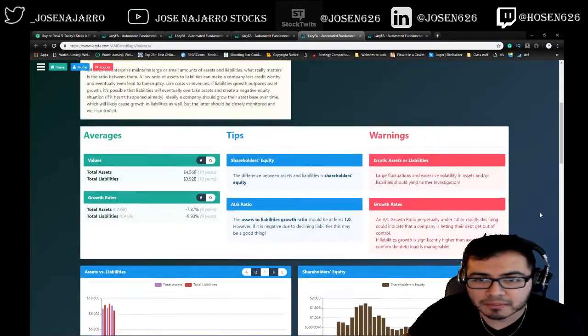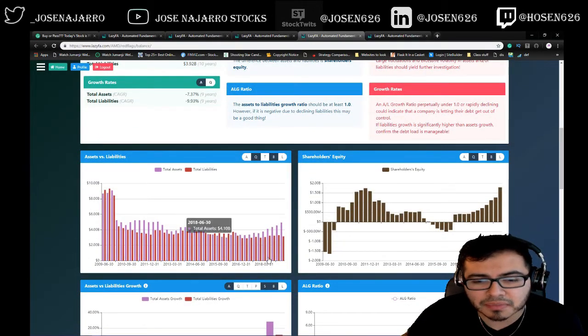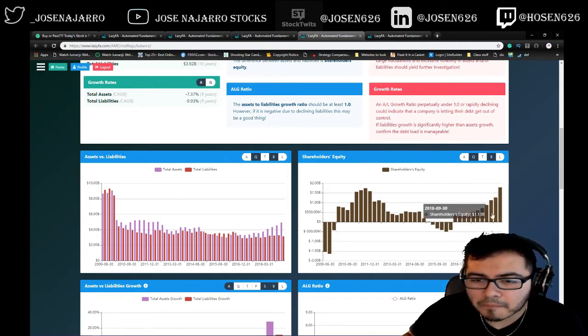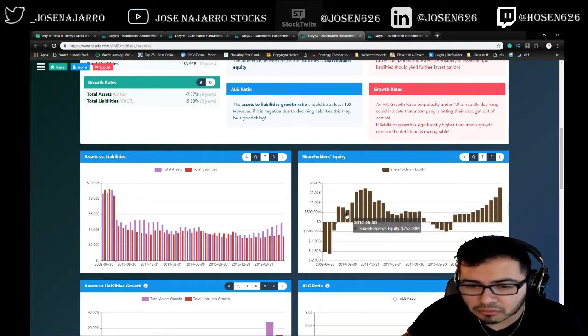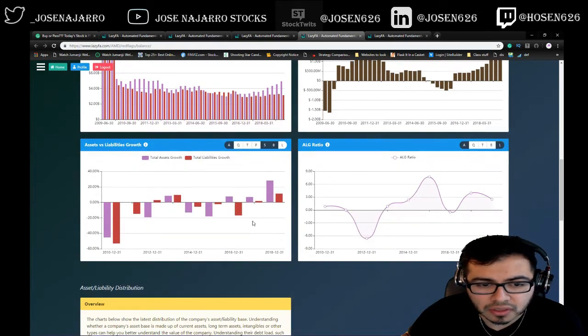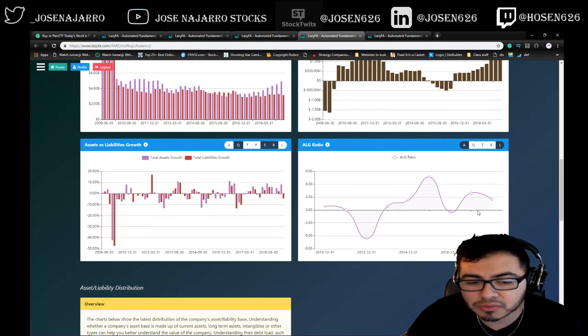Now we're back in the balance sheet of the red flags. Like I mentioned, the assets versus liability gap is increasing, so we are at an all-time high in shareholder equity, sitting at about $1.8 billion, and we can see there hasn't been a quarter since 2009 that has topped this. Assets versus liability growth, we can see quarter to quarter. Again, it doesn't have a pattern. It does seem like assets at the moment are growing at a faster rate than liabilities, which is a good thing.